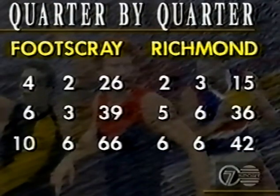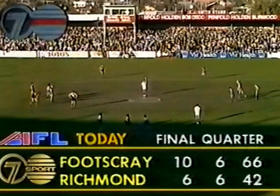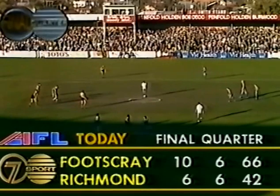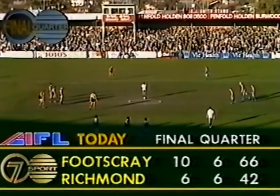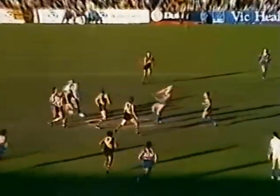To Richmond's 1 goal to lead by 24 points at the last change, but the Tigers have the breeze. We pick it up at the opening bounce. Final term about to get underway at the Western Oval. It's been a top game of football, but this has been the biggest lead all day. 24 points to the Bulldogs. Richmond with the breeze in the last term.